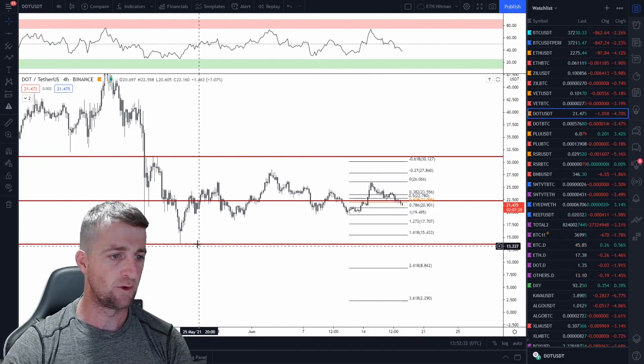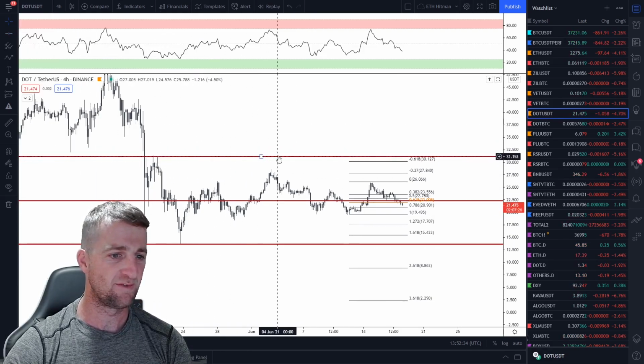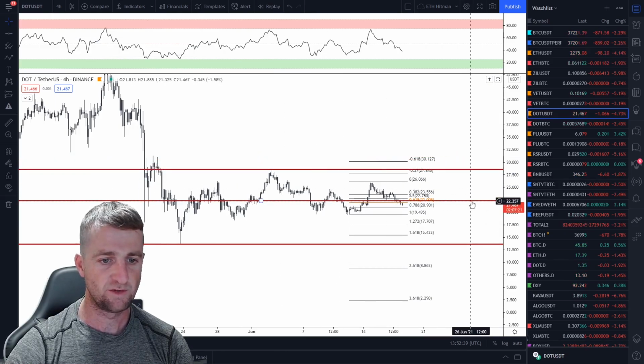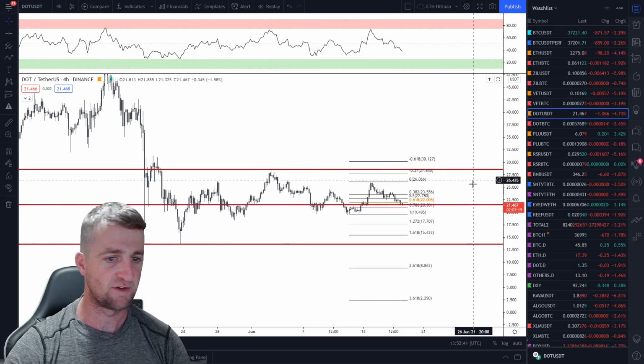So that's the low range. That's the lowest point we've been. That's the highest point we've been. In fact, I'm going to bring that down to around that level. Let's just move that down to around mid-range. So that's around there. So that's a bit better.